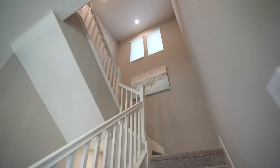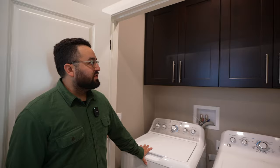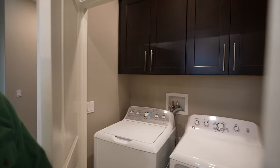Wow, I love this view. It's crazy. Probably got some more bedrooms up here. Let's start off with this beautiful two-door. Probably a closet. Oh, washer and dryer. You know what that means. When you guys have dirty clothes, you can wash it and dry it. Very nice. Maybe put some detergent up here. Whatever you want, you know. This is your home. Put food up there if you want to.